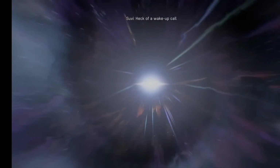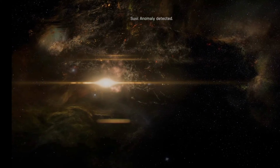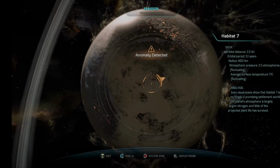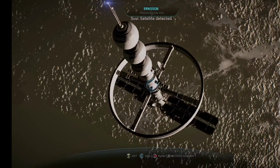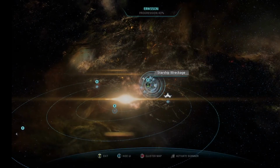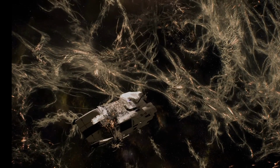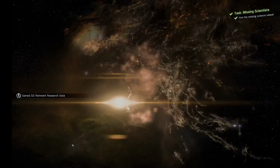This is where the human Ark first entered Helios? Heck of a wake-up call. Anomaly detected. Anomaly on sensors. Probes launched. Satellite detected. Deploying probe. Getting a scan. That's the research vessel Dr. Aridana informed us of. There are no life readings within. She'll want to know.